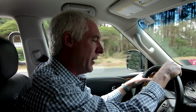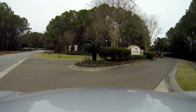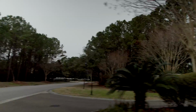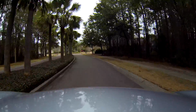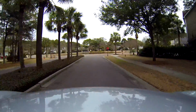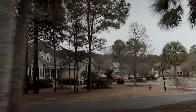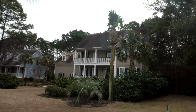All right, so we've got one more subdivision inside of Hamlin Plantation we're going to ride through, and this is called the Village. And the Village is a mix of some custom-built houses, some that were built by John Whelan, and the Centra Group was also a builder back here, which is a production builder that builds very similar houses to what John Whelan builds. And the thing that people like about these is they're spaced out a little more than the subsection we just came out of, which was Waverly.